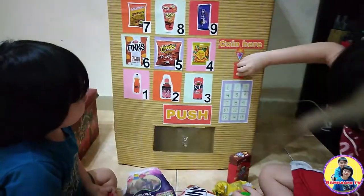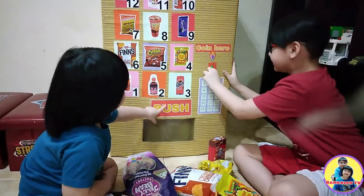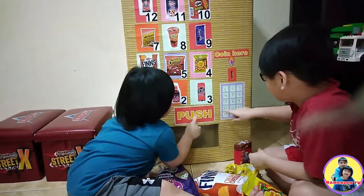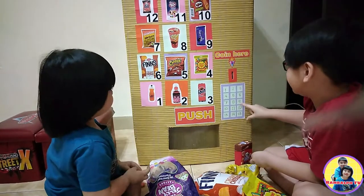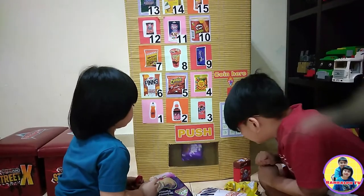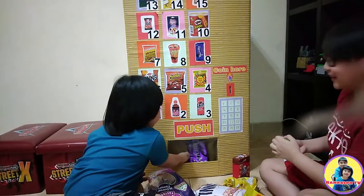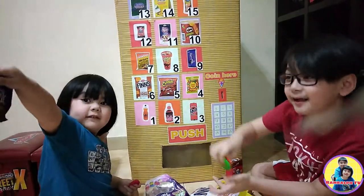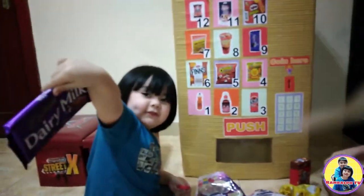Insert it for you. Insert. It's very good. And wait, not yet. First, we press on the 9. 9. Ready? Push! Oh, you have chocolate. Show them the chocolate. That's big. Ooh, chocolate flavor.